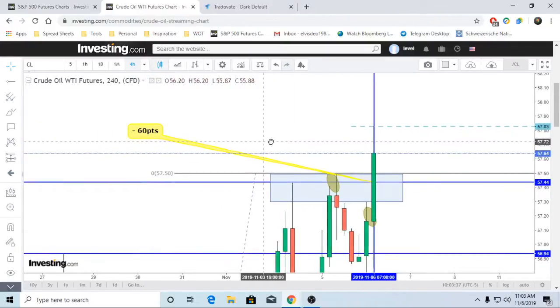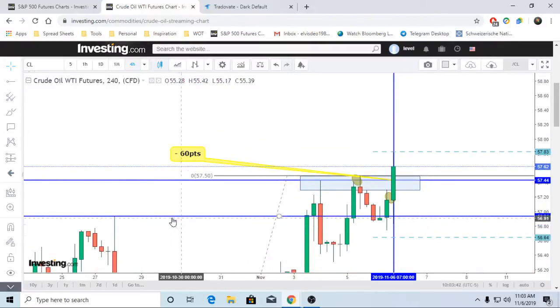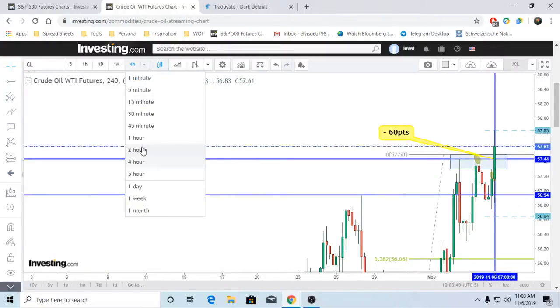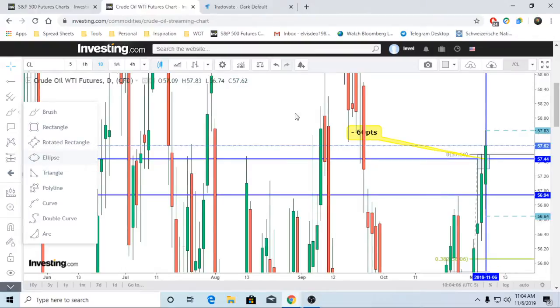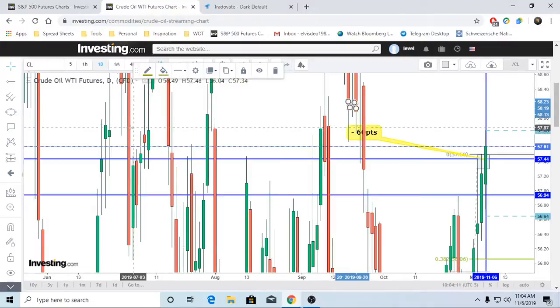Let's see what the flash point is. Got bulls in the market. Identified. Two identification points. And two, this is our post news trade.